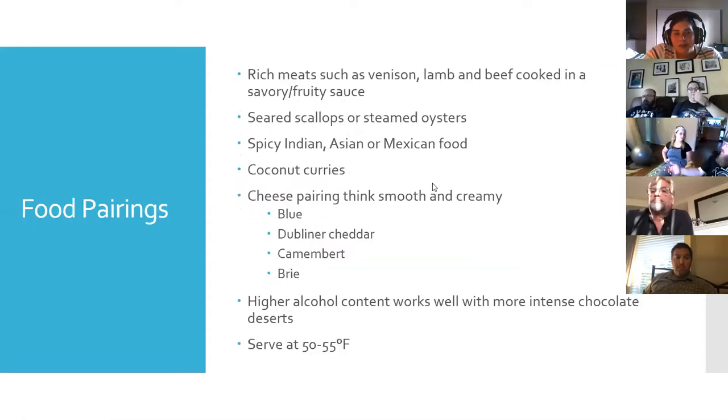So, of course, me being me, I had to put some suggested food pairings because that's what I like to talk about too when I'm talking about beer and wine. So with this sweet style stout, I definitely think rich, savory meals, but also it's tropical. It's supposed to be light and easy drinking at the same time. So you can do a good seared scallop or steamed oysters. It should pair pretty well with seafood.